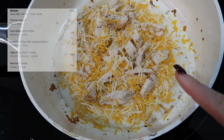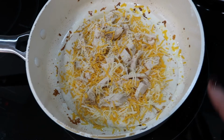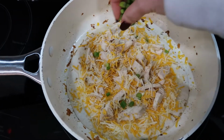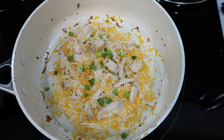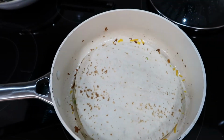And I have 3 ounces of chicken on here, which I already cooked yesterday, so it's like pre-cooked chicken. I'm gonna put another, well, first I'm gonna make it fancy. I'm gonna put some scallions on here. I'm gonna put another tortilla on top, but I need to record this for Instagram too, so I'm not gonna do it yet. Well, actually, I could put that on top for now.